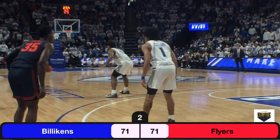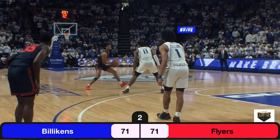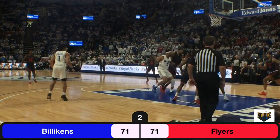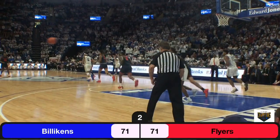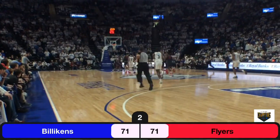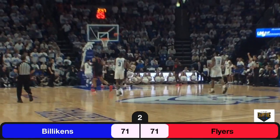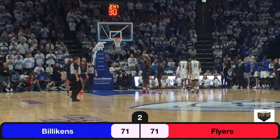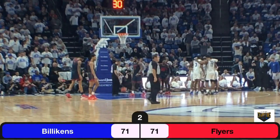Watson. He has French. To the basket he goes. No good. Perkins on the rebound. Up to Collins quickly. Collins keeps it. He gets to the basket and he's fouled. Point guard Collins will shoot two from the line.